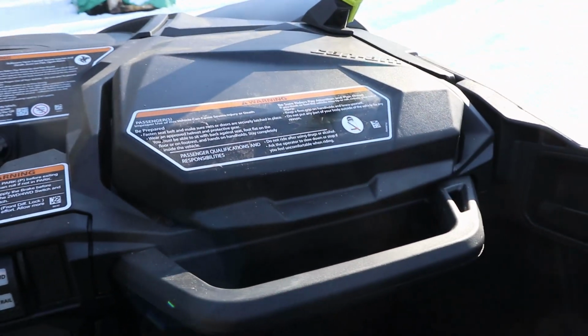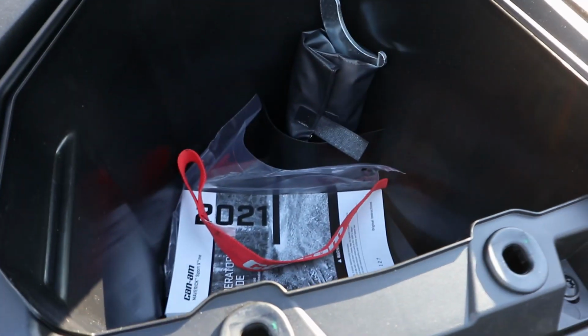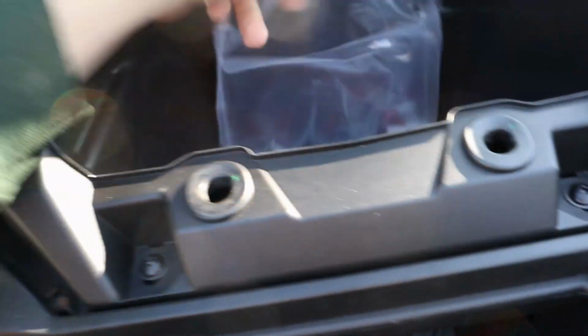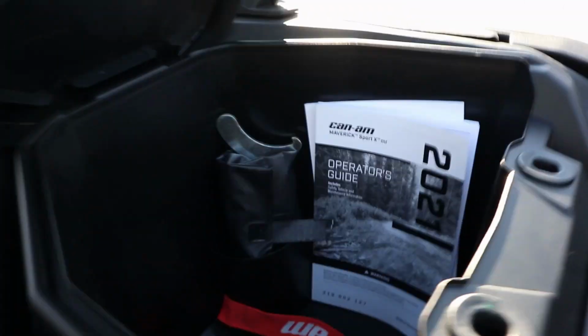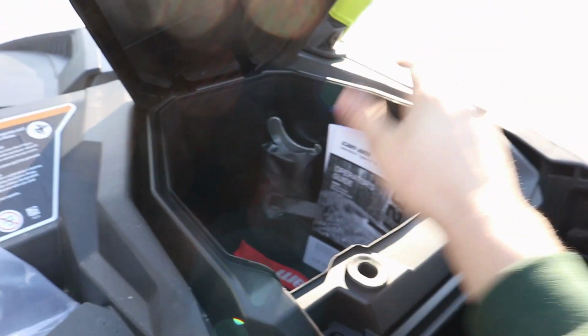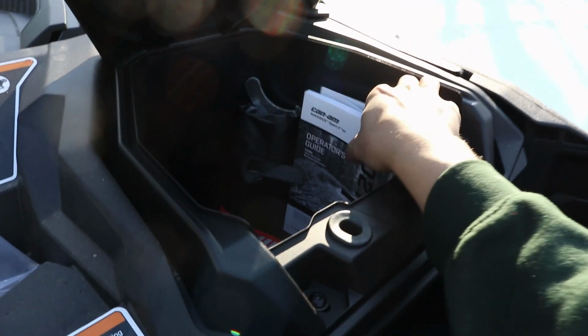Just readjust. One thing I absolutely love on this machine, look at this big storage compartment. This thing is huge. Of course, the manual's in there. So, for you that have a manual, you know kind of how big these are. You can stand a manual completely up and you still have room. So, this I'm excited about. I don't know how waterproof it'll be, but it's got lots of room for goodies and whatnot.